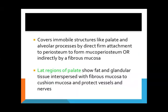It covers immobile structures like the palate and alveolar process by direct firm attachment to periosteum to form mucoperiosteum, or indirectly by a fibrous mucosa. Lateral regions of the palate show fat and glandular tissues interspersed with the fibrous mucosa to cushion the mucosa and protect vessels and nerves.